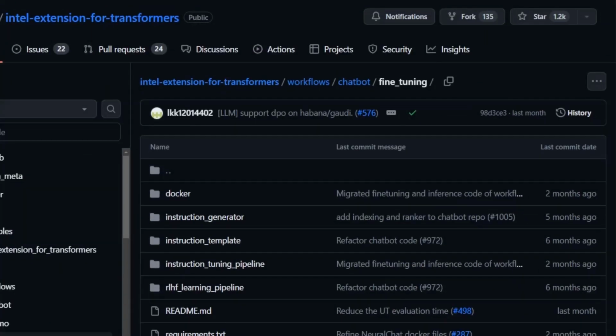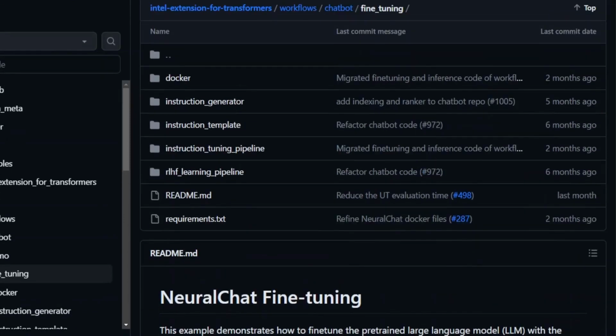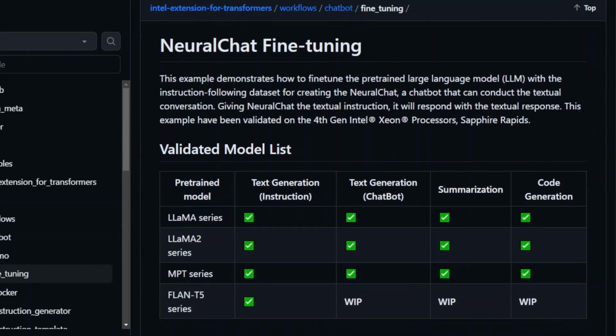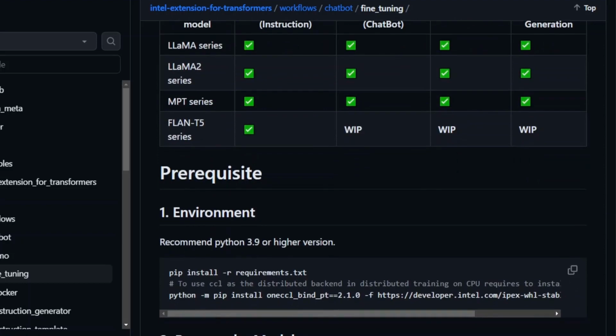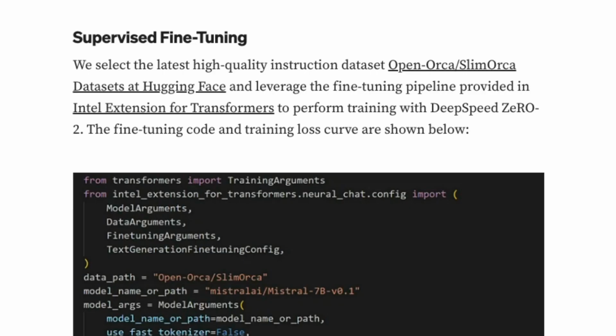And they've basically used this Intel extension for transformers, which surprisingly doesn't seem to be super new. I didn't really know about this before, but this allows them to do things like fine-tuning of all the Llama series of models, the MPT models, some of the various FLAN models, etc., and clearly now the Mistral model as well. So in the blog post, they go through both giving you the code and talking about the various data sets that they used.